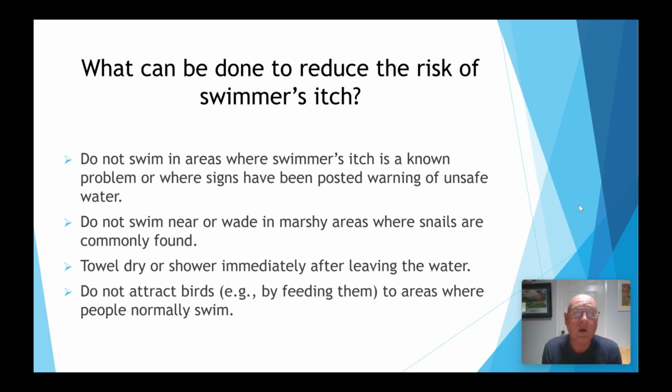Towel dry or shower immediately after leaving the water. Most swim areas have some type of water faucet or fountain, or some of them even have showers nearby that people can go up and get in and wash off. If you do that, you most likely will not get swimmer's itch.